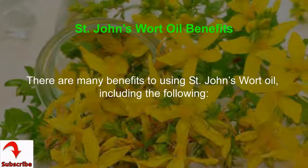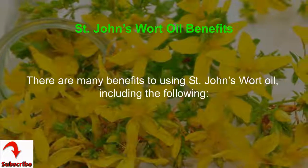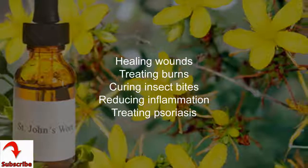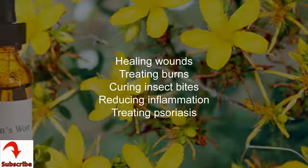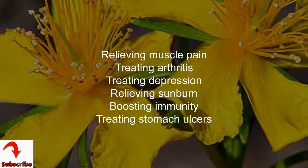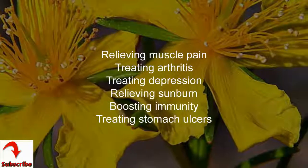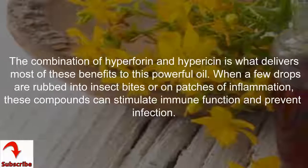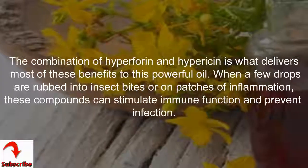St. John's wort oil benefits. There are many benefits to using St. John's wort oil, including the following: healing wounds, treating burns, curing insect bites, reducing inflammation, treating psoriasis, relieving muscle pain, treating arthritis, treating depression, relieving sunburn, boosting immunity, treating stomach ulcers. The combination of hyperforin and hypericin is what delivers most of these benefits to this powerful oil.